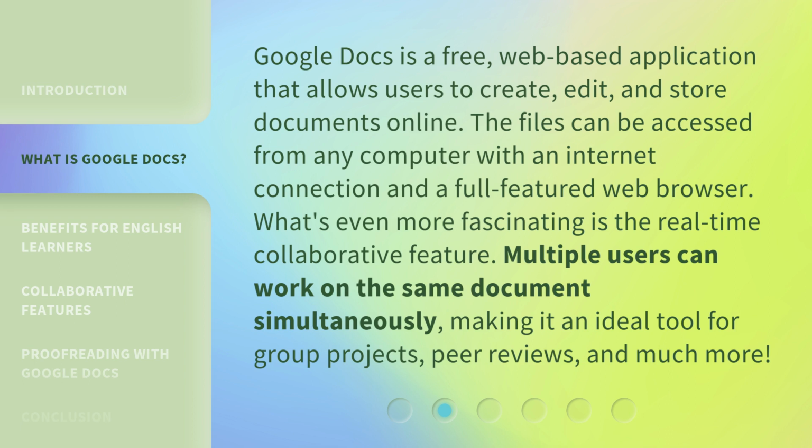Google Docs is a free, web-based application that allows users to create, edit, and store documents online. The files can be accessed from any computer with an internet connection and a full-featured web browser. What's even more fascinating is the real-time collaborative feature. Multiple users can work on the same document simultaneously, making it an ideal tool for group projects, peer reviews, and much more.